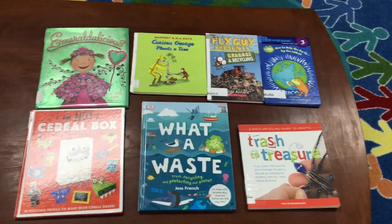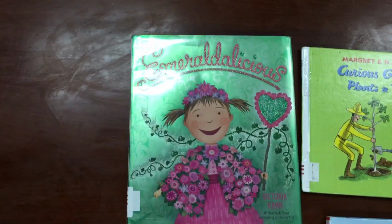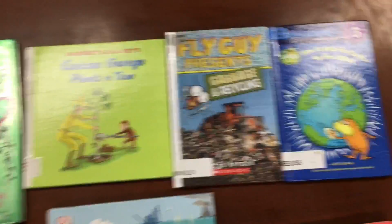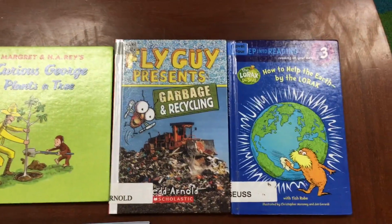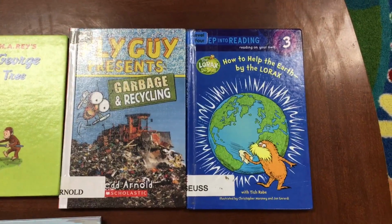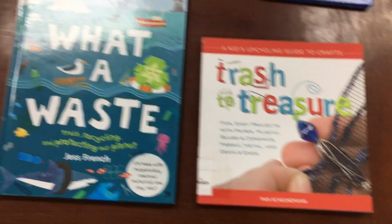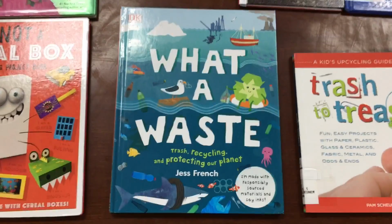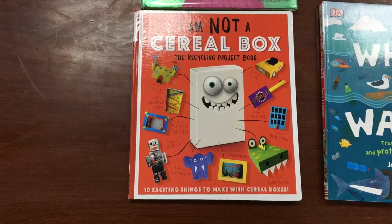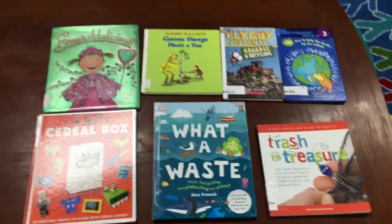Here are some books that I found at the Manlius Library that might help you with further study. Emeralicious. Curious George Plants a Tree. Fly Guy Presents Garbage and Recycling. The Lorax, How to Help the Earth. Trash to Treasures. What a Waste. And finally, I Am Not a Cereal Box, the Recycling Project book. You can find these titles and more at the Manlius Library.